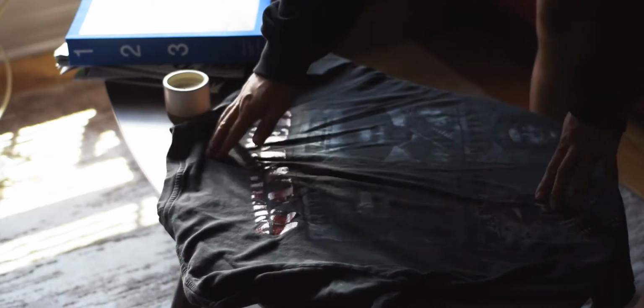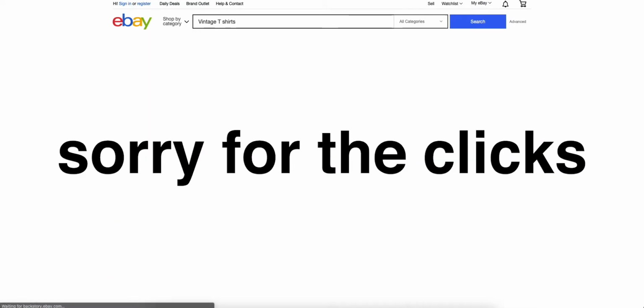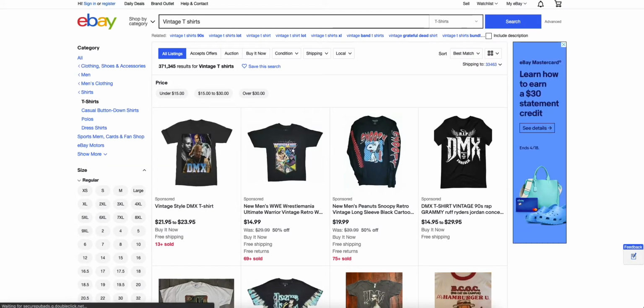So the first thing, obviously, just type in vintage t-shirts, and this is something you could be more specific with. You can definitely type in something like vintage 90s t-shirts, or even a specific band or artist that you're looking for, and that'll help you a lot. But just for this example, I'm just going to be doing a generic search.